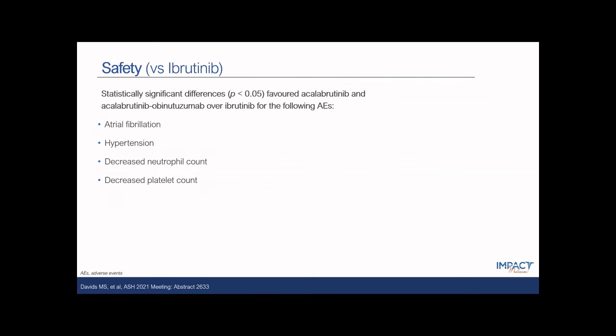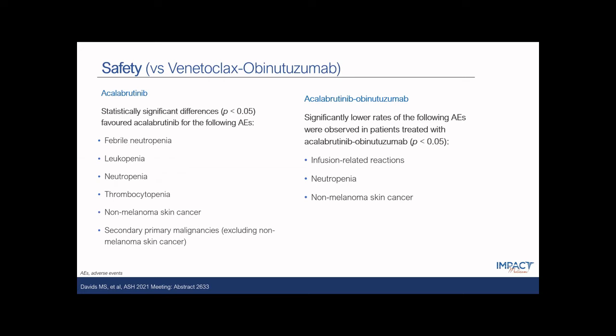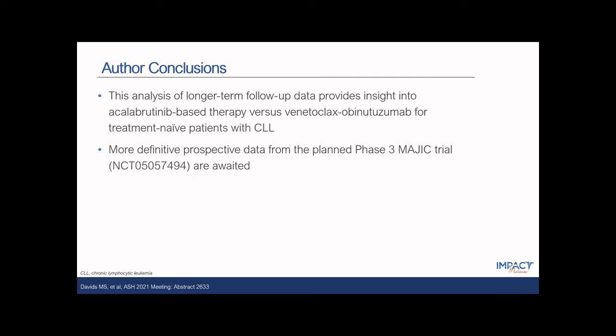I'm not really sure what to make of this aside from, they also compare some side effects. And so we know the side effects of ibrutinib, and they had more AFib and hypertension with ibrutinib compared to acala and acala-O. And with Ven-O, we know that there's problems with infusion-related reactions and neutropenia. They said that there was less of those problems with the acala and the acala-O. But as I said, I don't really know much what to make of this data.